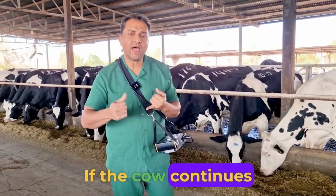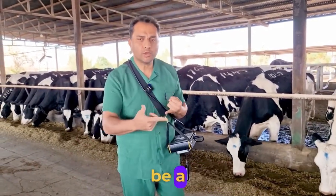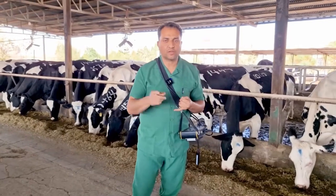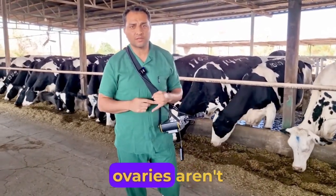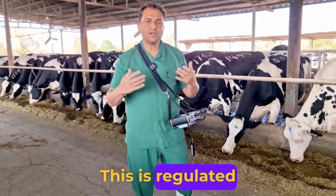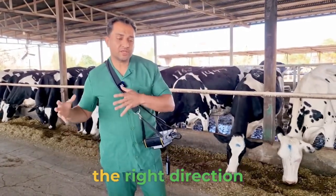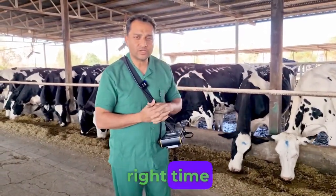If the cow continues to have uterine infections despite treatment, there might still be a uterine infection and endometritis. In this case, we'd administer another treatment, or there could be a second problem like cysts. Animals aren't static, ovaries aren't active if the livestock's condition isn't good. This is regulated with hormone therapy. Timely treatment by a veterinarian helps to steer the process in the right direction. This leads to optimal conception, and pregnancy happens at the right time.